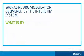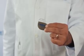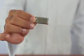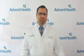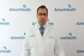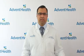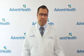What is neuromodulation? Basically, sacral neuromodulation acts to provide a small amount of electrical stimulation to the nerves that run through the sacrum or the tailbone, and they stimulate the nerves that supply the rectum and the bladder. For reasons we do not well understand, this improves the fecal incontinence as well as urinary incontinence.